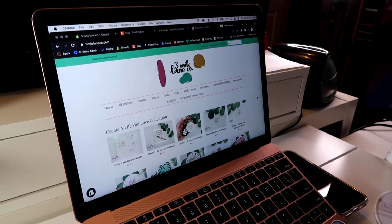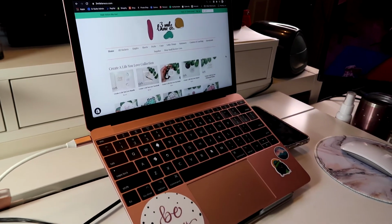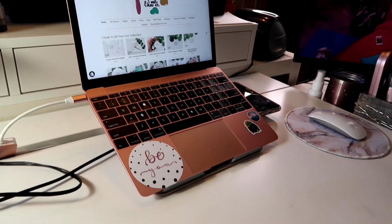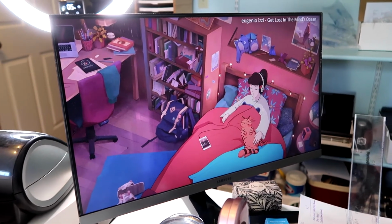Something that you don't necessarily need, but it does make life a lot simpler and easier, is a computer. I do use a MacBook, and this one is from 2016 as well. It is fairly old. It's getting to the point where it's getting real tired. So I'm just hoping it can last a little bit longer for me until I'm able to upgrade. Another item that is super handy to have, but again, not necessary, is an external monitor. I absolutely love this Samsung external monitor.